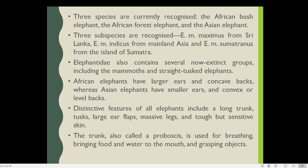I will show you the picture of the Sri Lankan elephant so that you can see. This is an important one. This is a photo of a Sri Lankan elephant. You can see that.